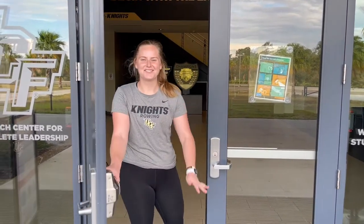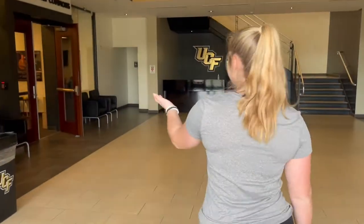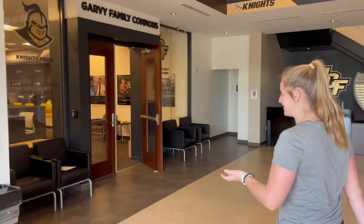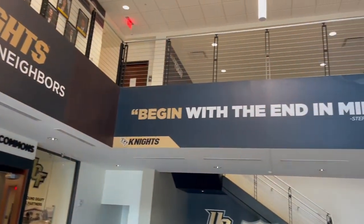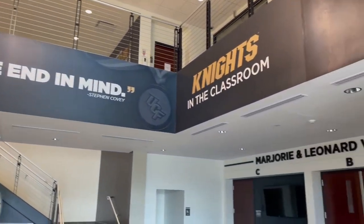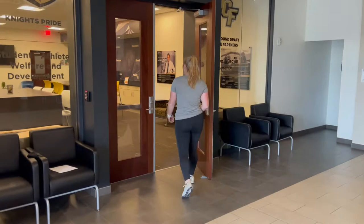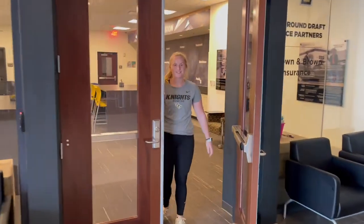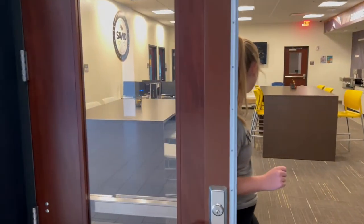Hi, I'm Emily. I'm a junior here at UCF, and I'm going to be showing you the downstairs area of the Leadership Center. To the left here, we have the SAO offices. This is where Nikki and Vimonte's offices are. They're here to help you with any academic, professional, or personal needs. In here is the office, and this is a great place to meet other student athletes, do homework, and just hang out. There's computers, TVs, and sofas.